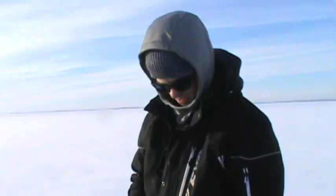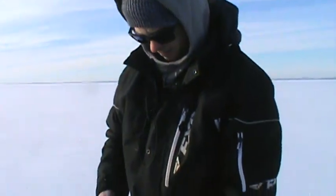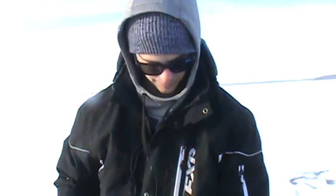A lot of times that's the way it is here. Ice has been making some crazy noises today. Sonic booms. Making the big booms. We're in about 80 feet of water here, so it's a little deeper than we like to fish, but it's a pretty good spot. It's been proven over the years.